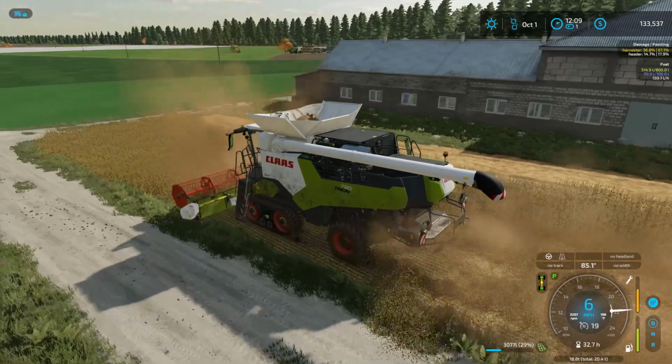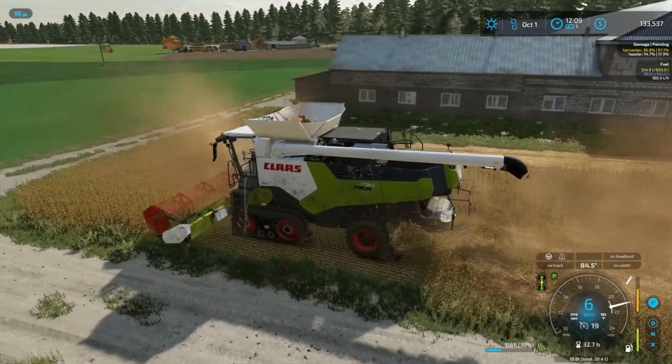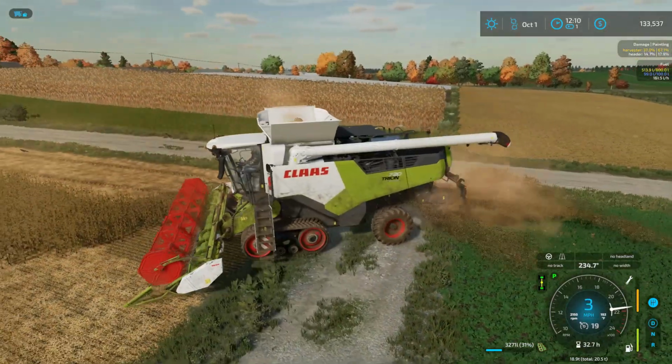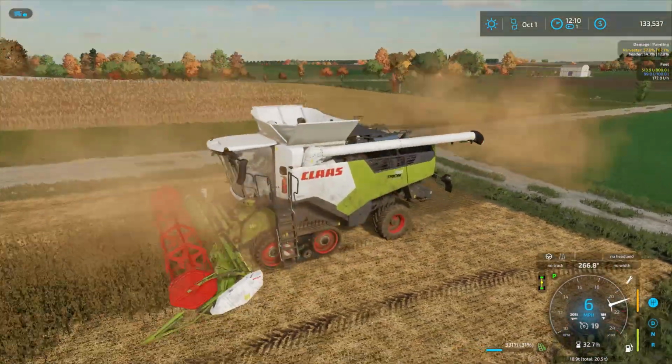And the location, I love the location of it. So close to so many things. The main bale sell point, of course, is right over there where those blue and green trucks are down there. I'm spraying soybean chaff in his canola field. Sorry about that, buddy.